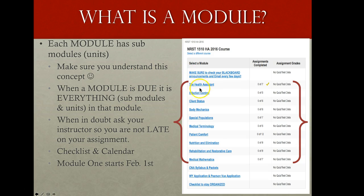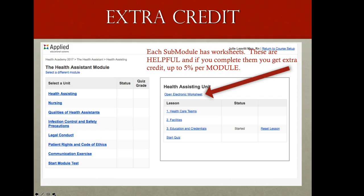Once you click in there, you're going to see a bunch of modules. Each module has stuff built in. If you notice, it will say how many assignments need to be completed. You need to make sure that it says 7 out of 7, 5 out of 5, 6 out of 6. If you're not meeting that, then you're missing something, okay? If you have any questions, please contact your instructor. You do not want to miss turning in an assignment because it's a huge deduction, okay? Your module will start the same day as class and be due on that Sunday. And please check your due dates because not all the classes are due on Sunday.